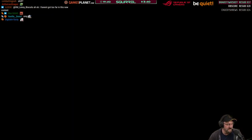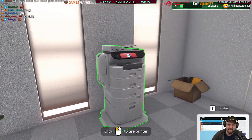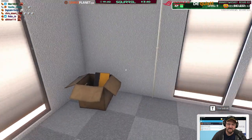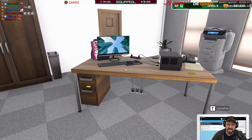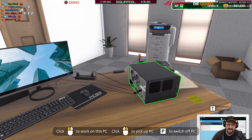Yeah, I'm sure, you know, just printing money. Totally legit. Right, have you tried turning it off and on again? Yeah, see, works every time. Nice walnut desk going on here. Very nice.